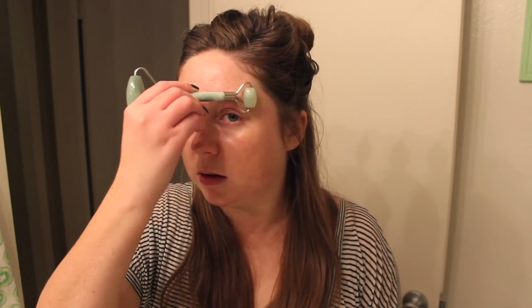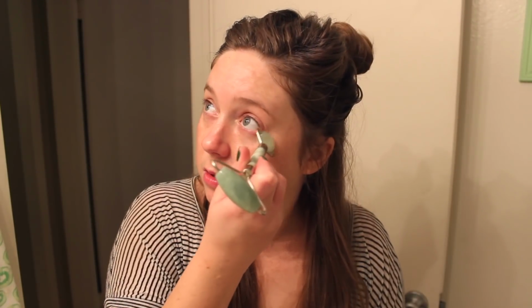Then after the serum, I'm going to do a bit of jade rolling. I always jade roll up towards the hairline. You want to lift the face, not bring it down. It's nice to roll it across your brows to relieve any tension headaches you have. You can do it underneath the eyes. It's really great for jaw massage if you have TMJ, and I like to do it on the neck as well. And I just love jade rolling. I will link the one I like down below.